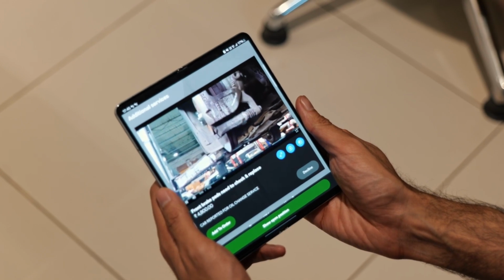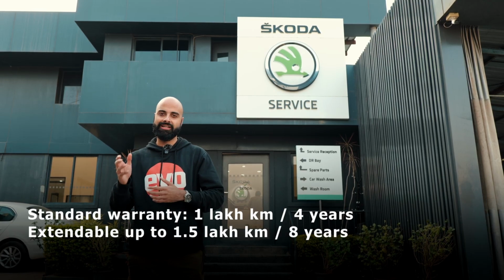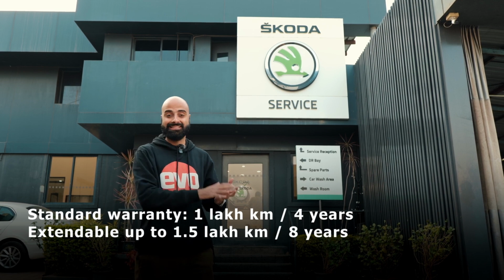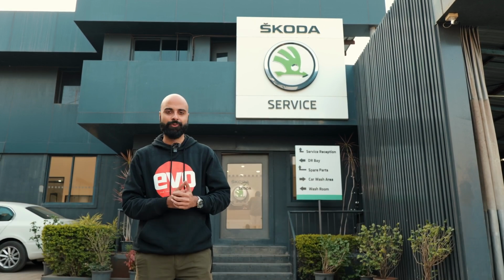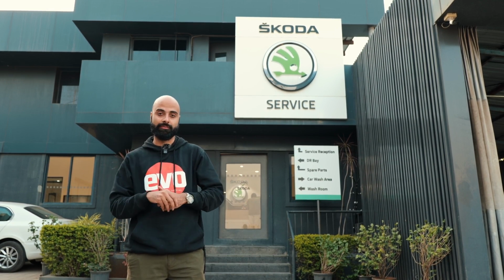All of these initiatives allow Skoda to give a 1 lakh kilometer or 4-year warranty on the cars, and that is extendable through various extended warranty packages up to 8 years and 1,50,000 kilometers.